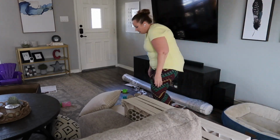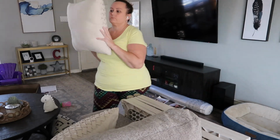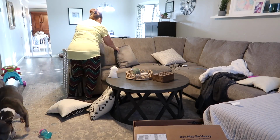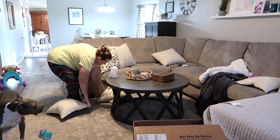Today we're getting started in the living room, but I'm going to clean pretty much every room in my house with the exception of my granddaughter's bedroom because that's clean and she hasn't been here, and what I like to call the den or the dog room.